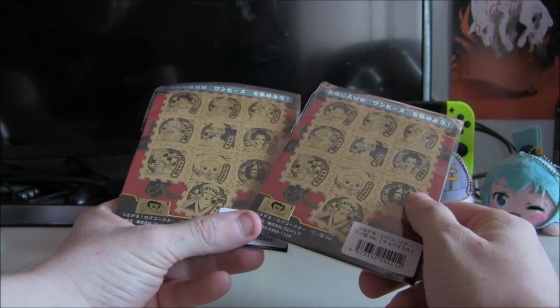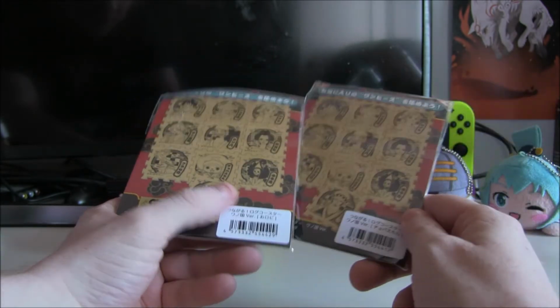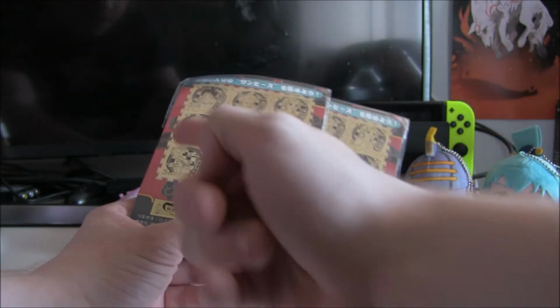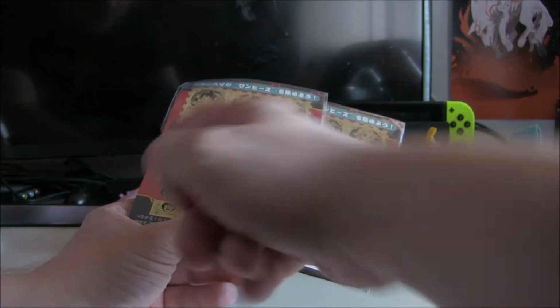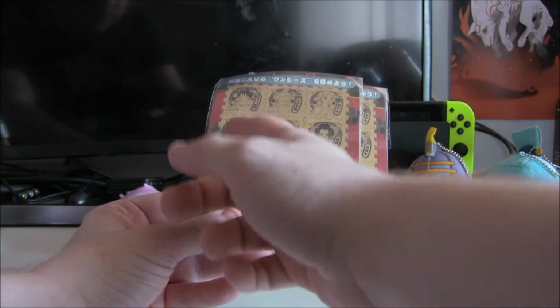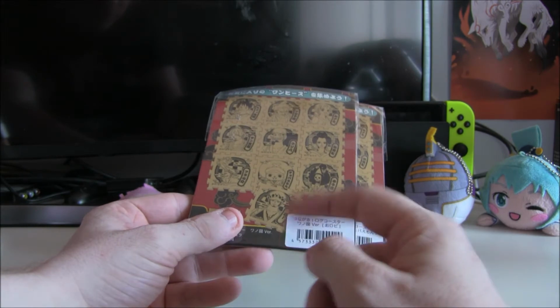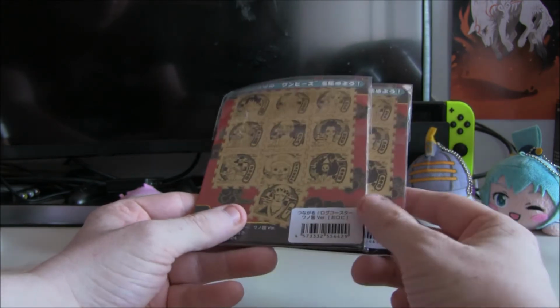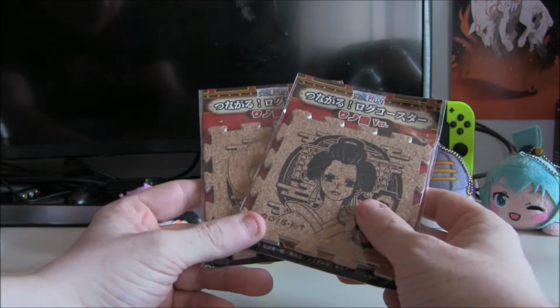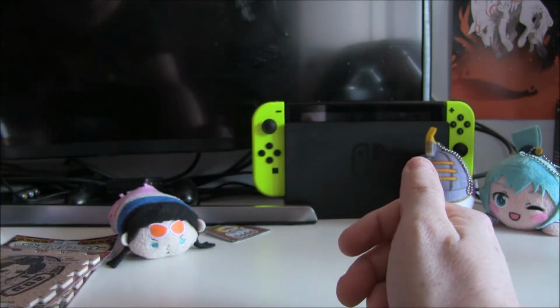I really wish they had the Brook. I would have bought the Brook if I'd seen him, but they didn't. They only had a handful. In fact, it was rather weird. It was Luffy, Sanji, Robin, Usopp, Frankie, Law the first time, and then the second time it was Luffy, Sanji, Nami, Zoro, Chopper, Law. It was so weird how they had different things, and it was only like 2 days later or something like that, so that was incredibly weird. But yeah, more coasters are always cool, I suppose.